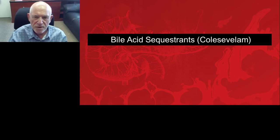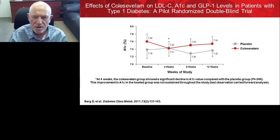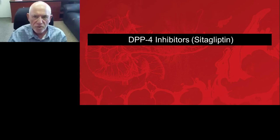The bile acid sequestrant colesevelam can be used. It's used in type 2 diabetes. The bile acid sequestrant reduces the absorption of glucose and also lowers the lipid levels. This is the effects of colesevelam on A1C, LDL cholesterol, GLP-1 levels in patients with type 1 diabetes.